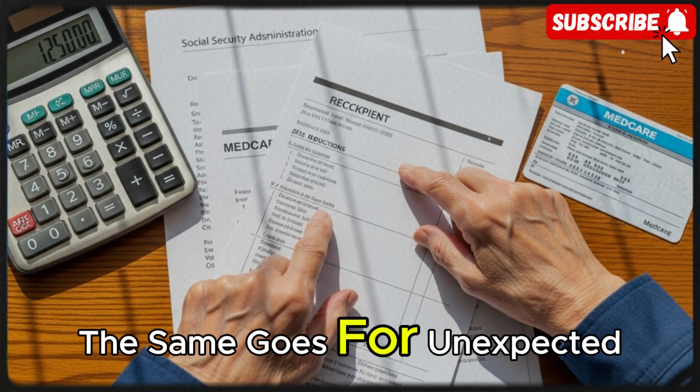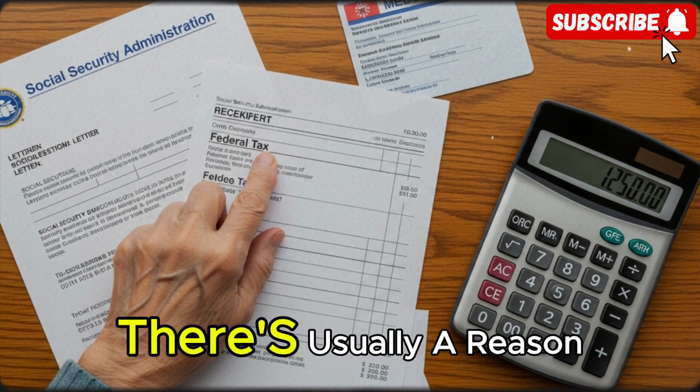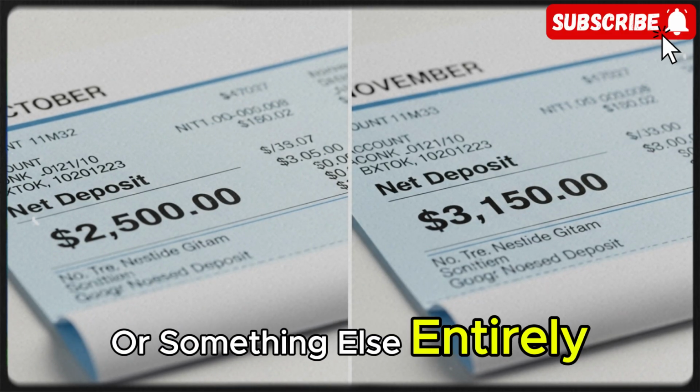The same goes for unexpected decreases. If your payment is less than you expected, there's usually a reason, whether it's a Medicare premium change, an earnings-related adjustment, or something else entirely.